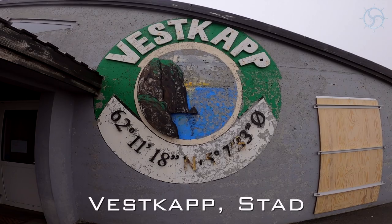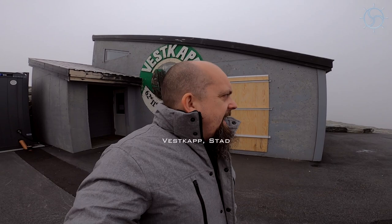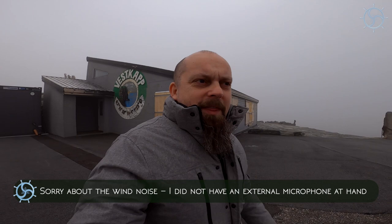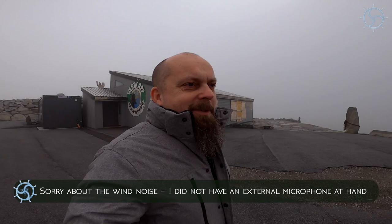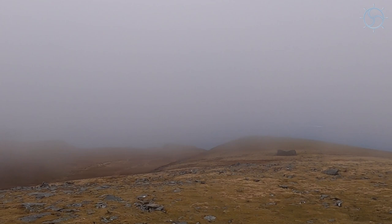I'm now at the most western part of Norway, at Vestkapp on Stadlandet. This place is known for windy weather and it's quite high up, so now we're up in the clouds, really. So you can't really see much. We have the ocean down here. I don't know if you can see any of it on the camera, but you have the waves breaking down there. This is a beautiful place on a sunny day, but the number of sunny days is very limited.